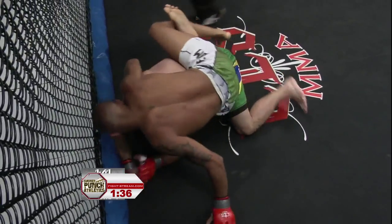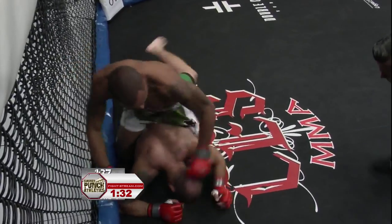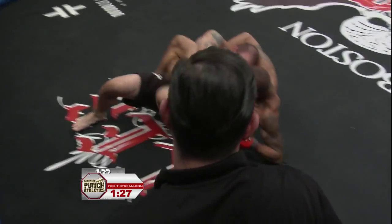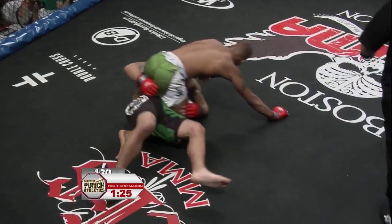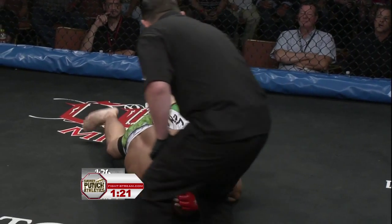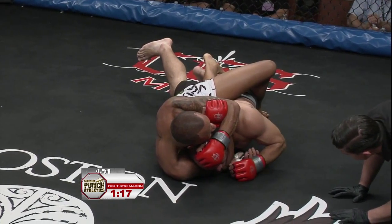Da Silva is very elusive on the ground. He is. Now, he's trying to turn. When you have the body lock, it prevents you from turning all the way over. That's why he has so much control. Body lock back to mount, and it's kind of a mounted body lock. Now he rolls it back to his back. Now, Scott, he does have it underneath. He just needs to extend his hips.